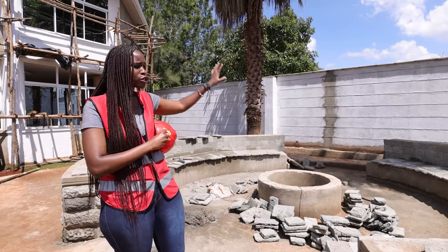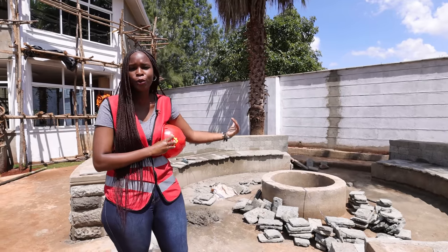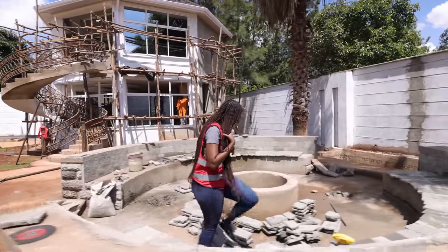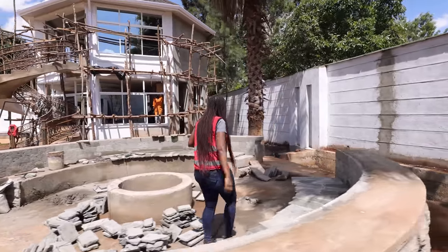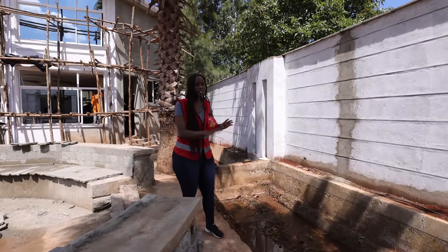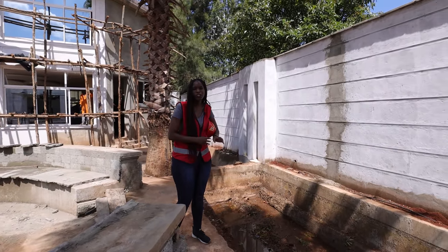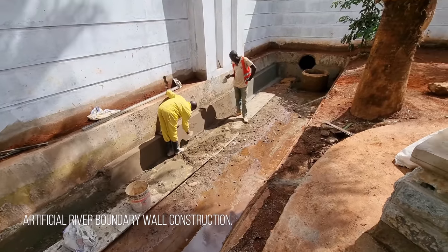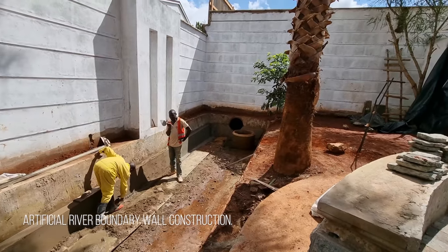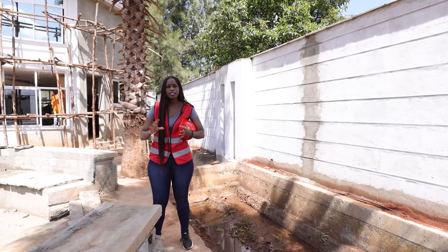So let's get closer to the river and we can see how this entire area works so well together. When you go right across, on this other end, we have dug out these sections. It's not complete yet, but this area will have an artificial river. It's going to be absolutely perfect for this section. It's so gorgeous. It has the cladding.